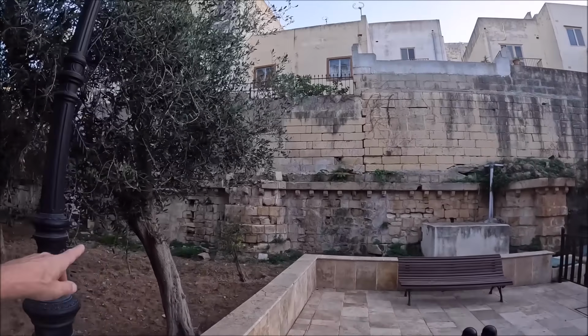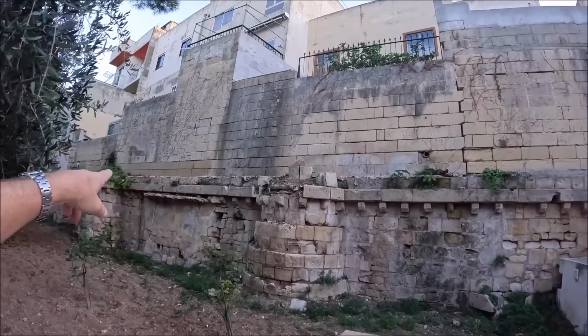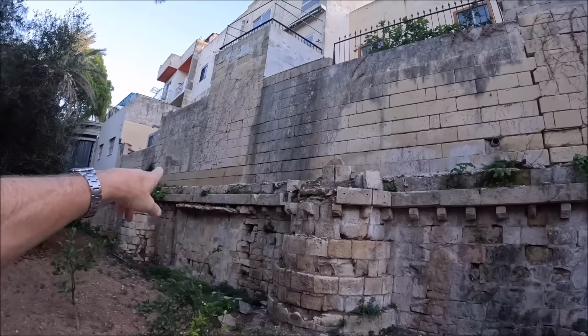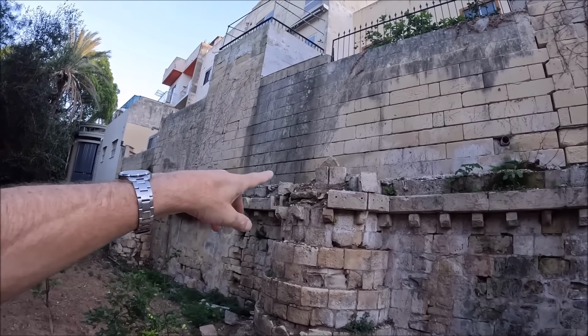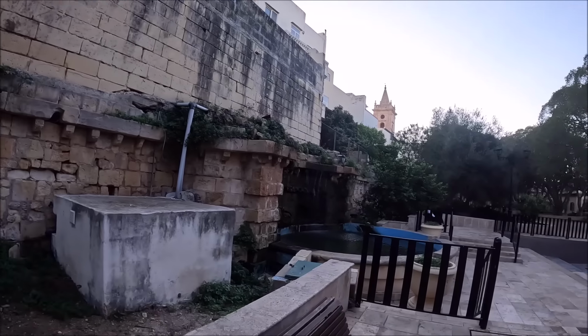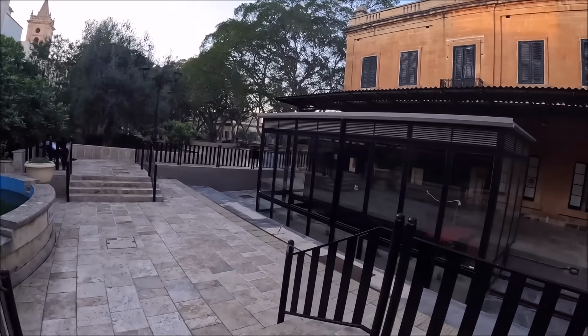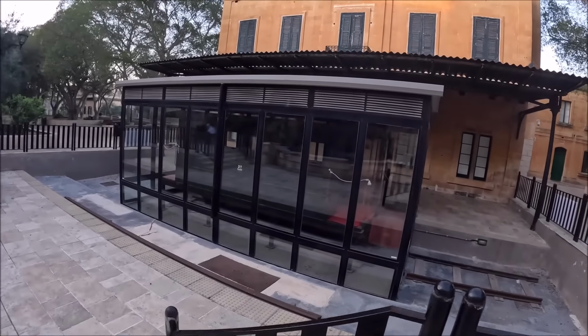Oh, this is the old... Can you see this is in a lot of old farms? There was this, how they transport the water around the buildings. It needs a lot of work there though, it's a shame, eh? So here's the fountain. Needs work as well. I think the whole lot needs a bit of work. So here's the carriage.